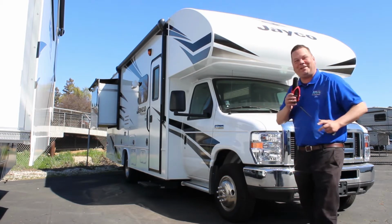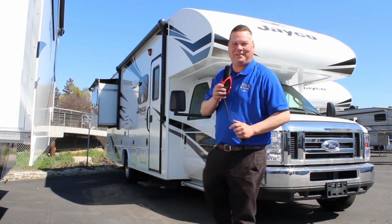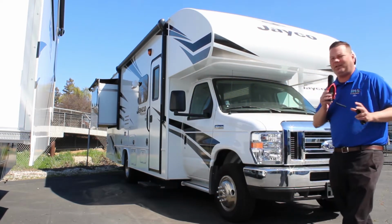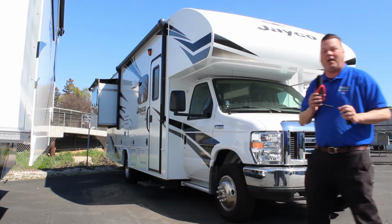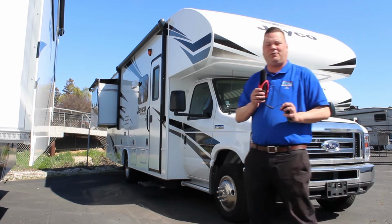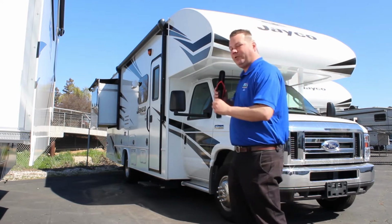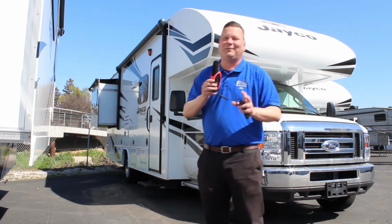This beauty is a 2020 Jayco RedHawk, the 26XD, sleeping for 7 comfortably, 8 if some of them are small kids, with an absolutely amazing ride and the highest quality build that you can possibly get on a Class C motorhome of this category. Not only are you getting vacuum bonded walls, well, let's go into that here in a bit.